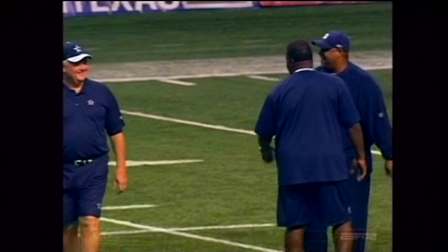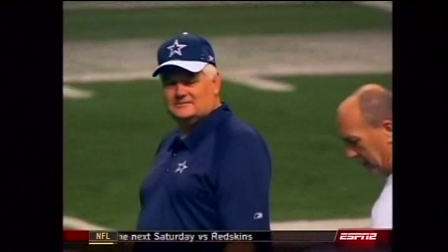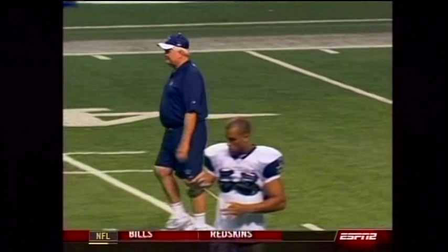There you go. For the Dallas Cowboys, 2007 began as a season of promise. It was up to new head coach Wade Phillips to make sure it was fulfilled. You getting it ready? On you. All right, let's go. Play ball. Let's go, Proctor.